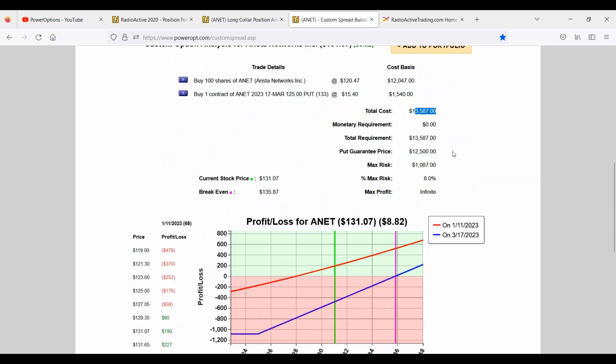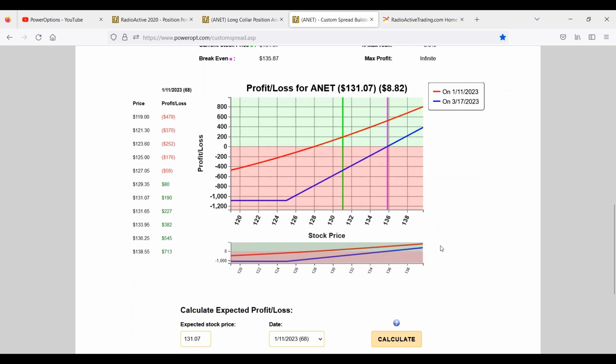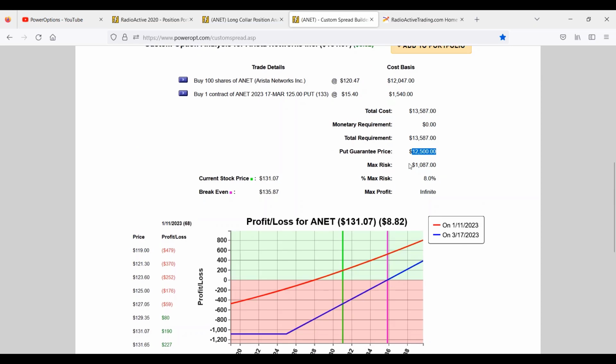Total investment, $13,587. The put guarantees me a floor. If the stock fell to $10 per share, I'm still guaranteed that I can exercise my 125 put, even though it's out to March, or I could just sell to close it, liquidate the position, and I can't lose more than $1,087 or 8% on the position. Instead of a covered call with a capped gain and continued risk to the downside if the stock falls, here we have the controlled risk to the downside and an unlimited upside.